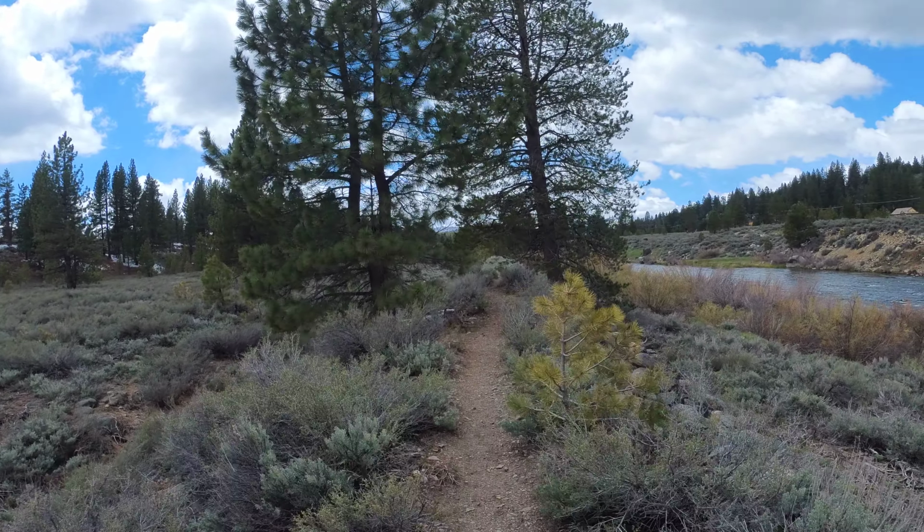That little rise in the ground is the location of where the gatekeeper's house was, and you could see a little mound right there covered by sagebrush. This wooden structure coming up though is the inlet gate, and when we get there I'll show you the ladder sluice that they use to raise and lower the gate.